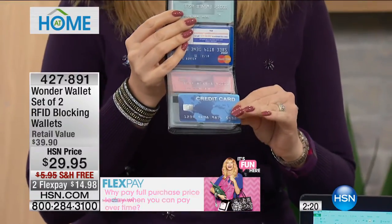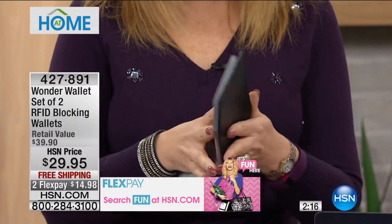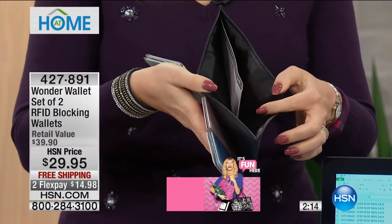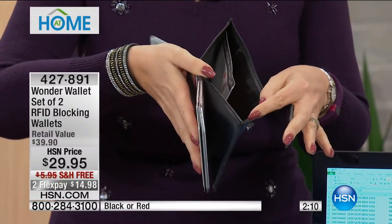Noticing people behind me were getting frustrated. With Wonder Wallet, all you do is reach in and you're able to find everything simply and easily. Oh, there's the card I was looking for. It's frustration free. The other thing is this is going to also organize your bills and your receipts because you have this nice wide area over at the end to be able to do that.